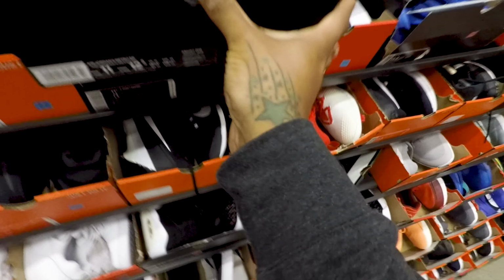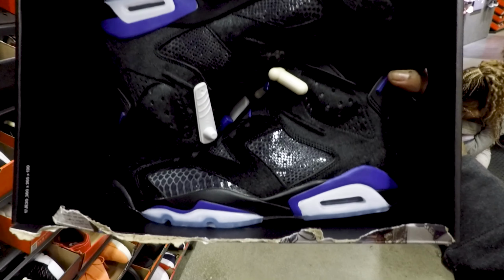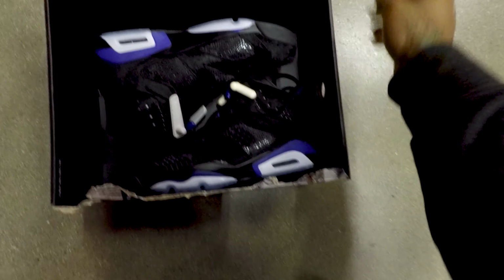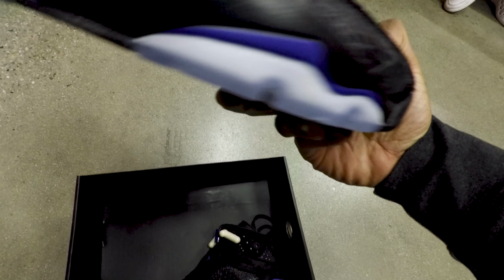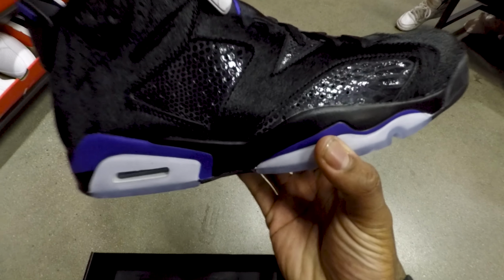Dang, boy, this is crazy. Size 11. Got the pony hair sixes up in this joint. And I was thinking about copping these too, yo. For real, I was thinking about copping these. My question is, how do they know if the shoe is real or not? That's my question. But yeah, look at this, already at the outlet.